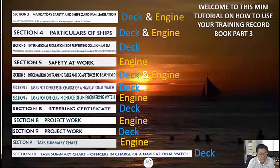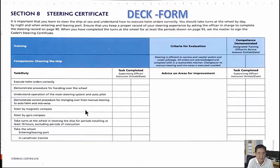So now, let's go to steering. Now we have steering gear, the deck form. It is a task or duty that you will have in your area. Here: execute helm orders correctly, demonstrate procedure in hand steering the wheel. These are your tasks. Then again, do not forget to read first here.